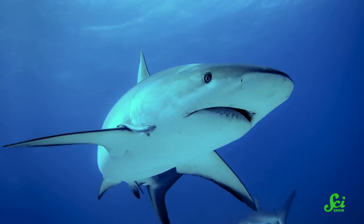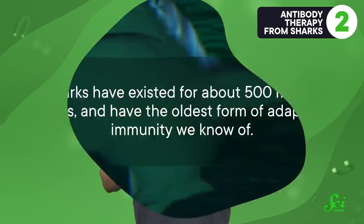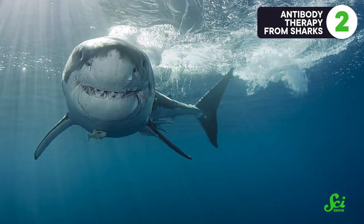Sharks have existed for about 500 million years and have the oldest form of adaptive immunity we know of. Unlike the innate immune system, the adaptive or acquired immune system is one that you acquire. When antigens like viruses or toxins enter the body, it develops specialized proteins called antibodies to fight them off. The antibodies recognize and bind to specific parts of the invader, known as antigens. In 1995, scientists discovered that sharks produce an antibody that has some potential advantages compared to our human ones. You could say when it comes to fighting pathogens, this shark antibody has more teeth. Researchers thought it could be really useful as a diagnostic or treatment for a variety of diseases.